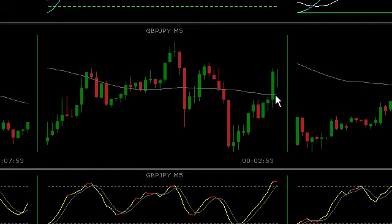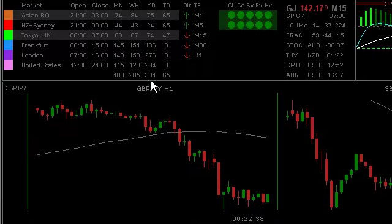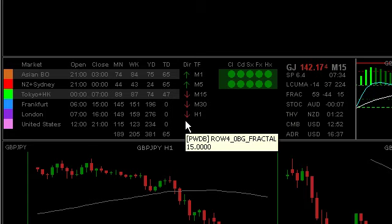It could retrace back to here, so my stop always goes below the previous M5 candle or 10 pips, and this here is also quite good because it's right on the 142 big round number. So, a good kind of opportunity. Note it's counter trend definitely, because we've got all the main arrows in the opposite direction to where we are trading.